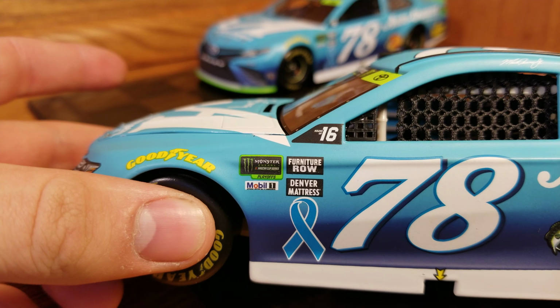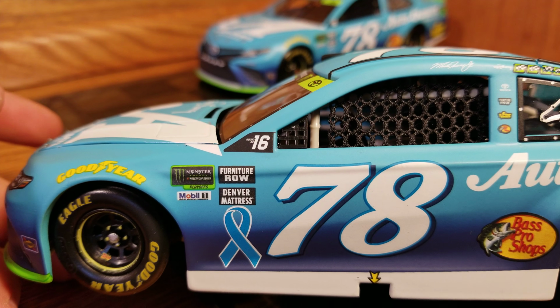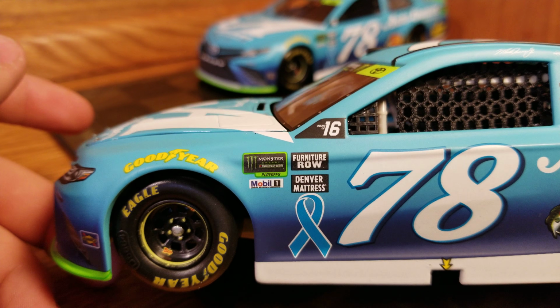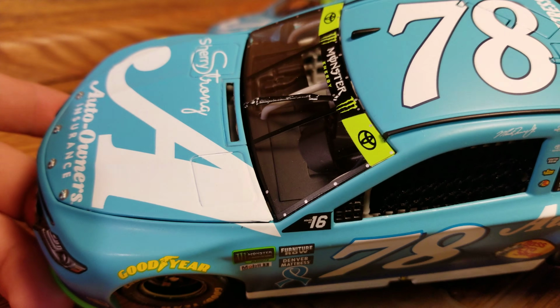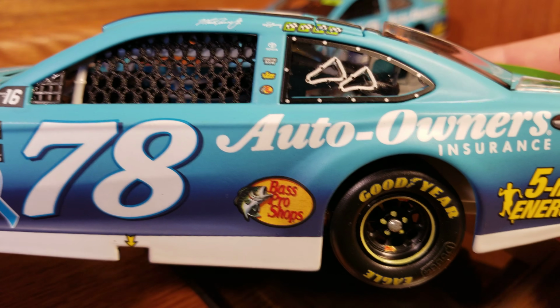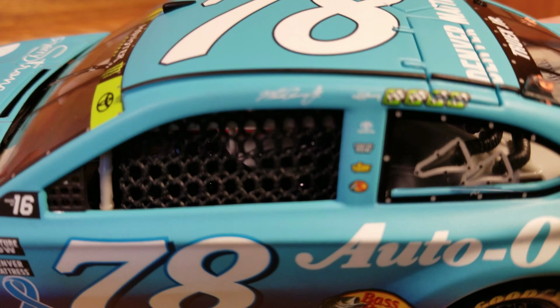So down the left side here, we do have the ribbon. If you didn't know, the playoff emojis and stuff like that were strictly for what they call like the Owners Association or something, which Furniture O is not a part of, so they chose to do the ribbon. Monster Energy Playoffs, Furniture O, Denver Mattress, Mobile One. That's why they have so few logos on there.